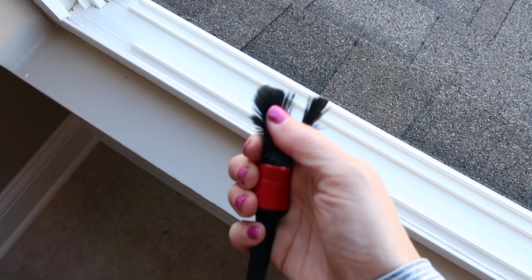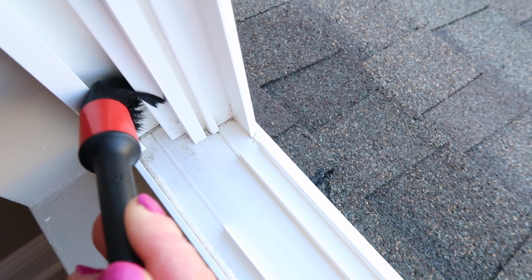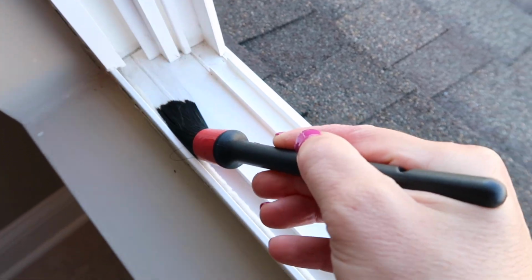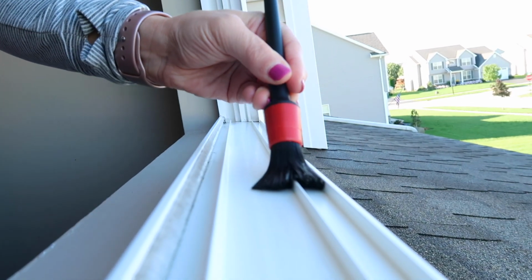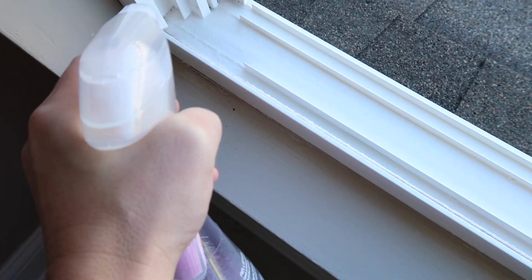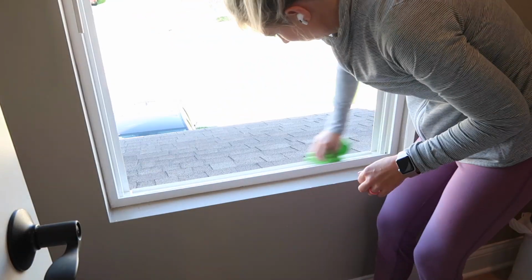So this cleaning hack involves windowsills, and I know with everyone, windowsills are kind of a pain to clean because there's so many cracks and crevices. So there is a way that supposedly will help extend the cleanliness of your windowsills. So first I wanted to clean my windowsill, and here I am using a car detailing brush. It gets into all of those cracks and crevices. So I first went in with my Bissell Steam Shot hand steamer that blasts everything away.